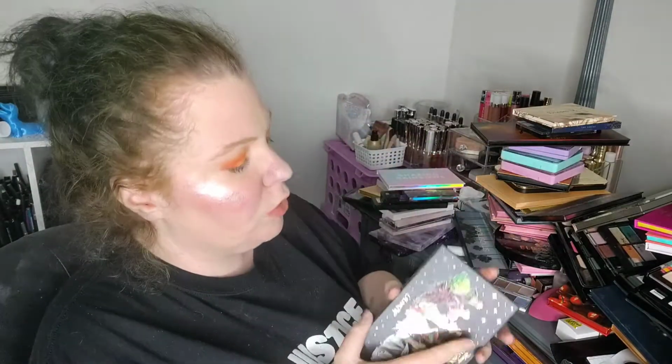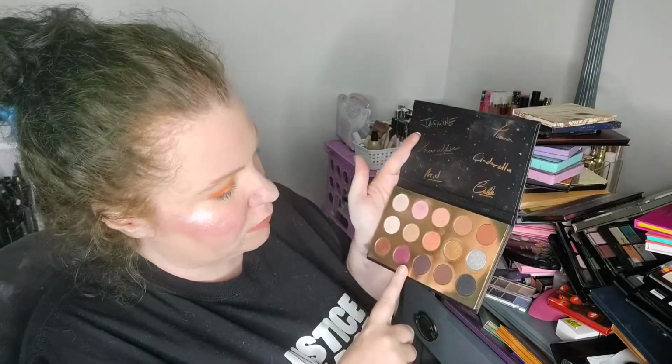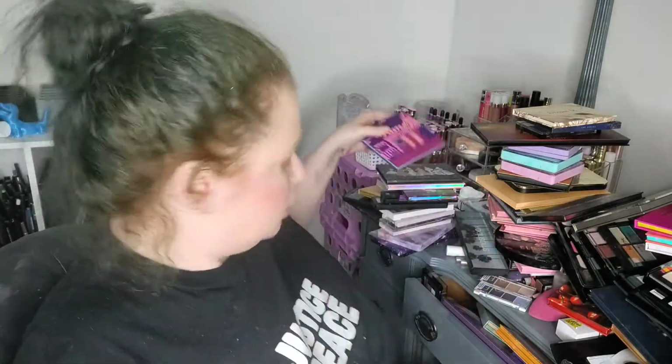Then we have one of my favorite neutral palettes. You can see she's a little dusty and crusty because she gets used a lot. But it is the Princess palette. I love the pink. I love the gold. I love these two colors. I love the silver. She gets used a lot. Alright, then we have Fame. She gets used a lot too. She's the other basic neutral that I love a lot.